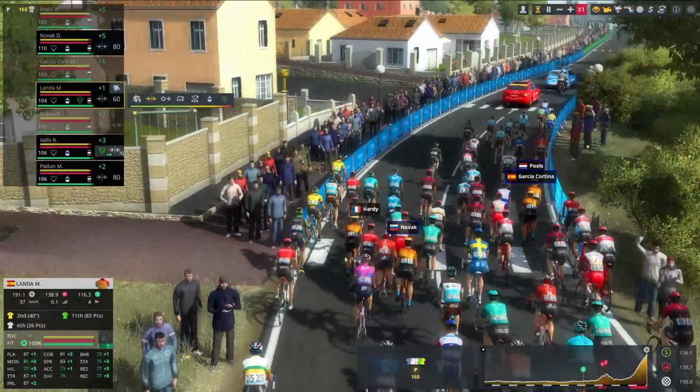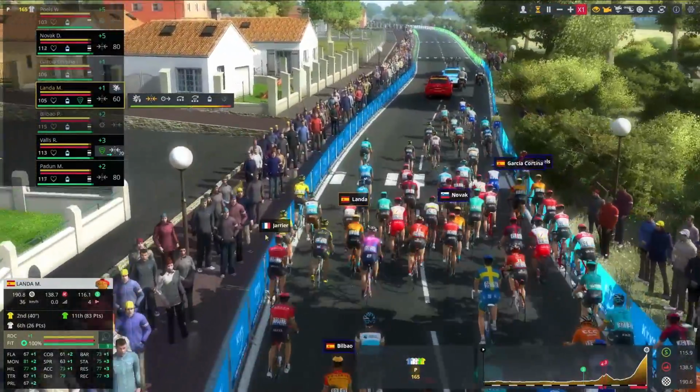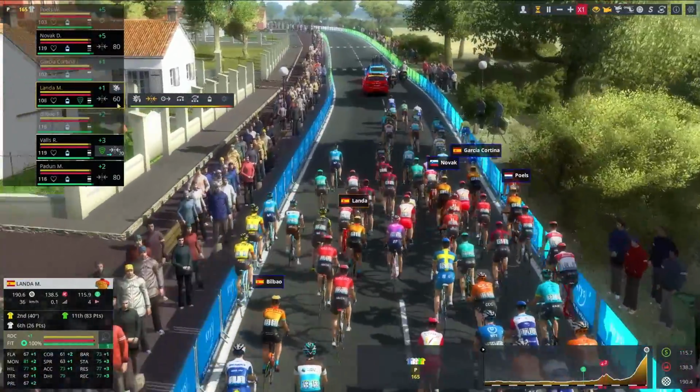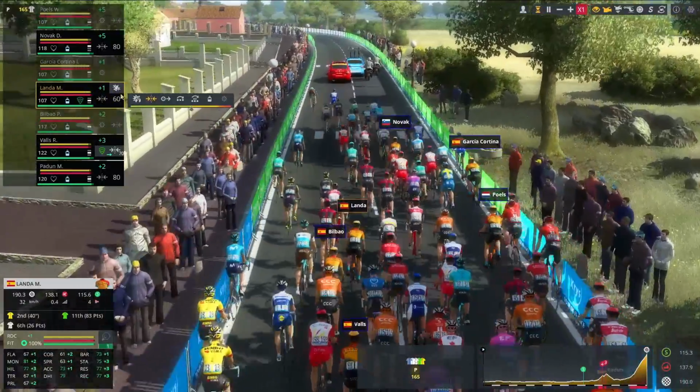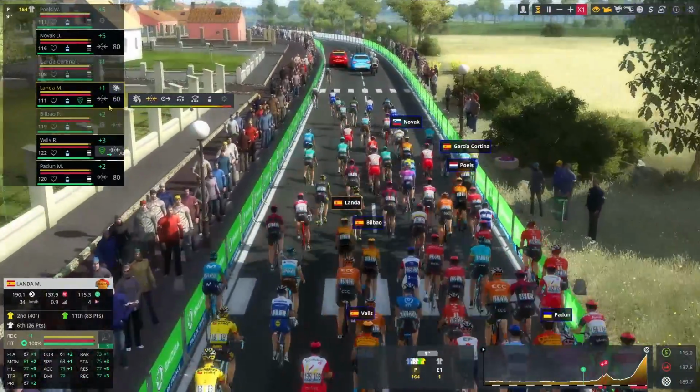Let's get into it. Here we are then, just leaving Montpellier en route to Mont Ventoux. And you can see a +1 day. Again, could have been a bit better. We'll take that though, much better than that -2 day we had a few stages ago.